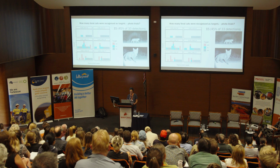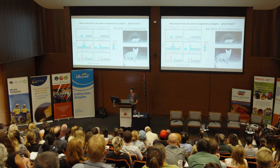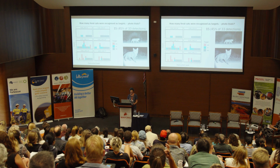The trial sites at Hamlin Reserve, which are in the bottom panel, had both high numbers of detections and also a high proportion of those detections recognised as targets. So we decided to start the live deployments there after we got approvals.